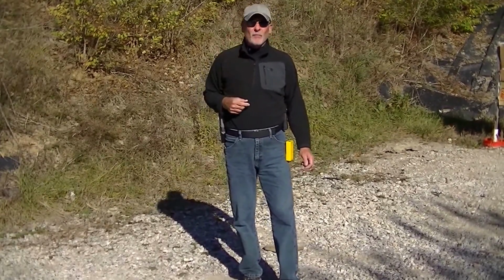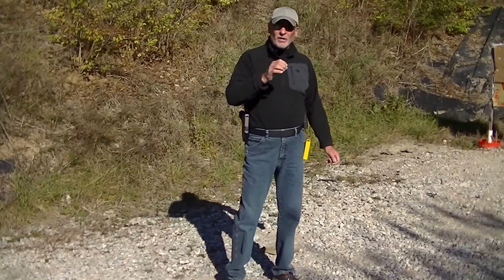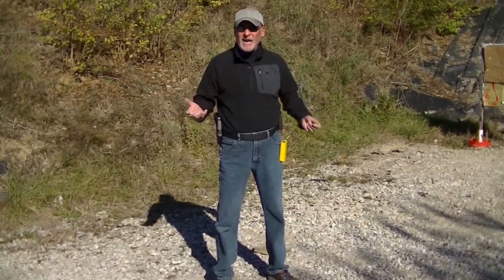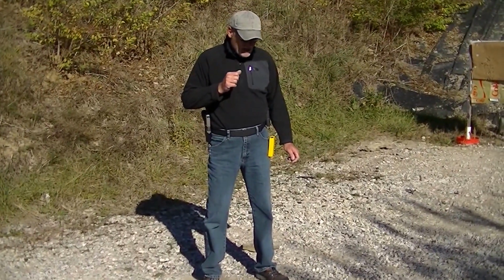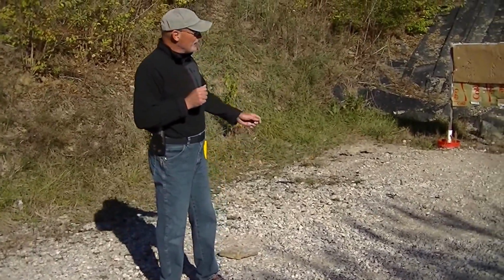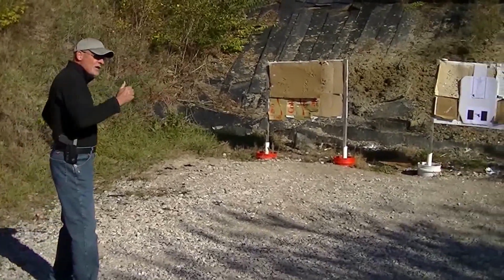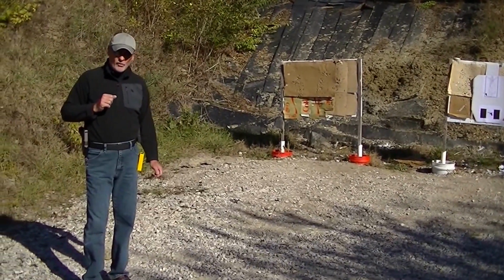So with that thought in mind, I've developed what I call 15 to the third. Now, this drill has been on my YouTube channel before, but it was merely me just explaining how it was done. And what I want to do today is demonstrate it. The reason it's called 15 to the third is because it's 15 feet back from the target. There's a 15-foot spread, and you're going to fire 15 rounds during this drill.